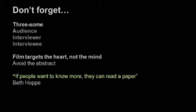One thing that is important when doing an interview scene is that you have to remember that there's a threesome involved. And what I mean is that if you have the person that is doing the interview and the person that is being interviewed, you have two persons. But there is a third person in the room, and that is the audience. And you have to decide how these persons relate to each other.